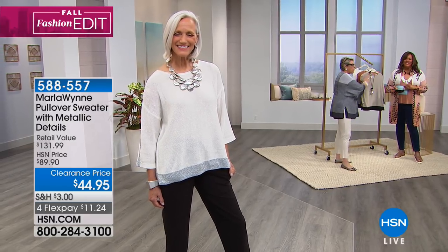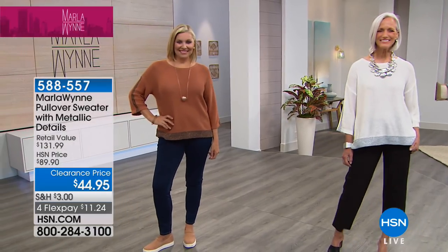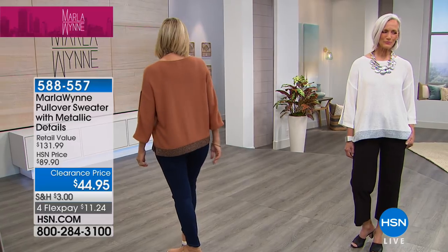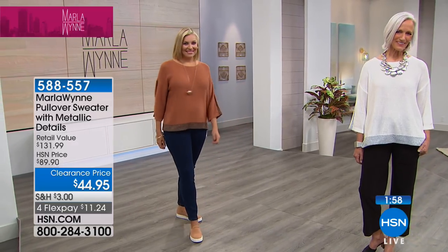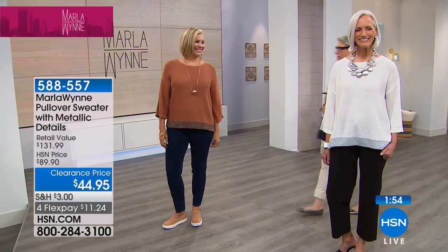So this is a Marco free piece. You just slip it over. We also had Andrea come out, and she has on the light copper, and it really is just such a pretty sweater. And I can't help myself, sorry. I'm breaking all the rules.